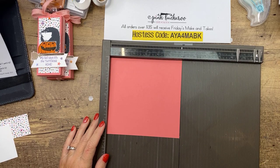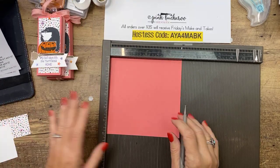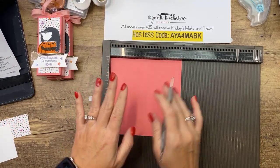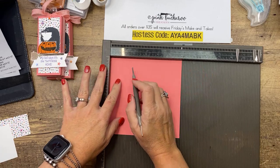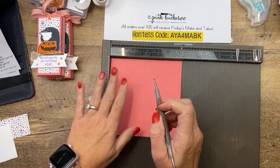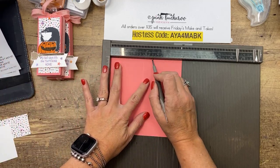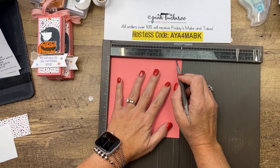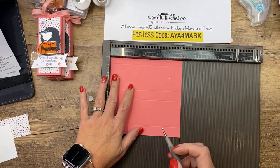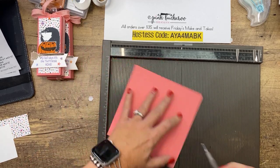Where are we? Brownie Bat Box. Right here. All the measurements. 6 by 6. All right. So we're going to score one side. They're the same. So it doesn't matter which side you start on. 3/4 of an inch. I better make sure I'm looking at the right one. 2 3/4. 3 1/2. 5 1/2. Turn it. And then 3/4. And 5 1/4.